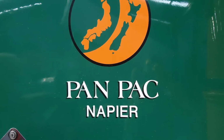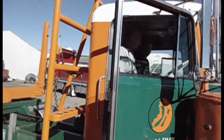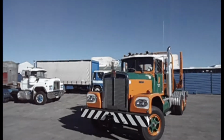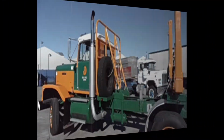Finishing the truck in the original fleet colours, this is an exact duplicate of the fleet colours of the time. The end result is this very impressive machine with all the characteristics of being brand new and having just been driven off the factory floor as it would have been in 1976.